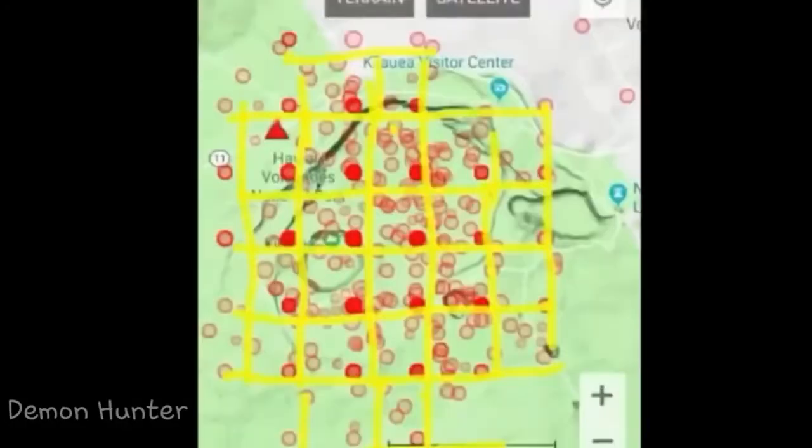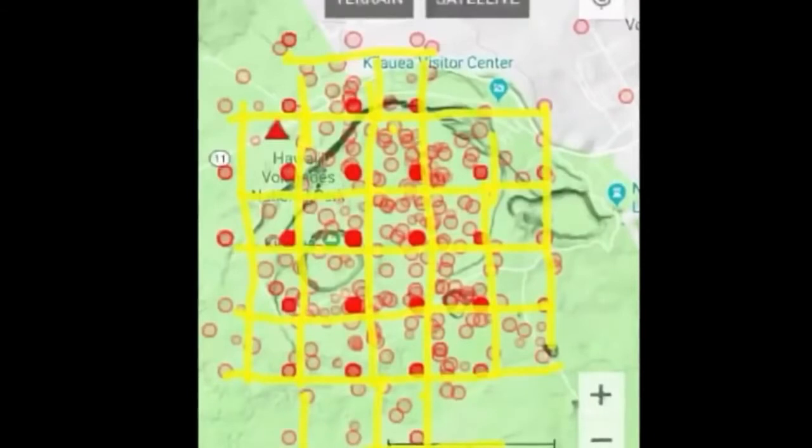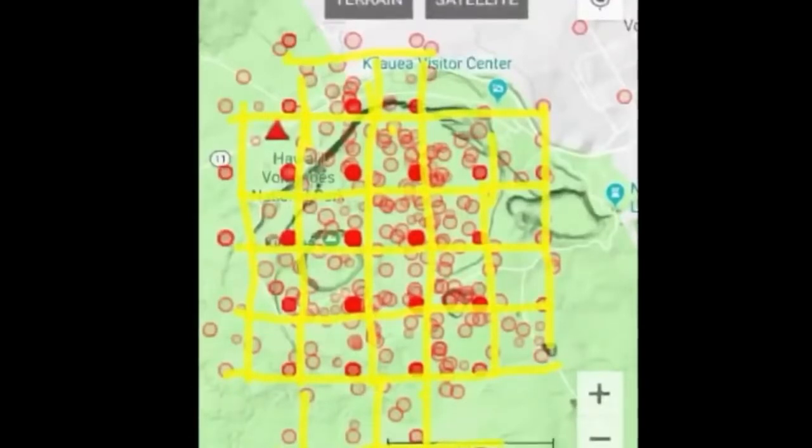Check this out. Still the grid there. Now let's look at it here. You can see it here more clearly. I've overlaid some lines so you can see the grid. You can see that the darker red dots all line up and follow this grid pattern.